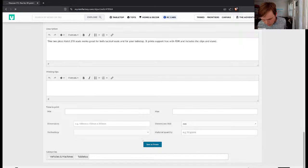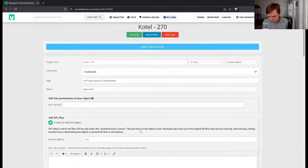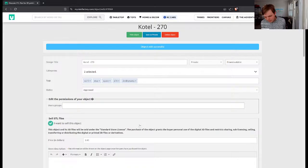Yeah, you can totally print this, Eric, with supports. You can even use auto supports for a generally fine job. This is your. It's my ass, not yours. You don't get to have it.